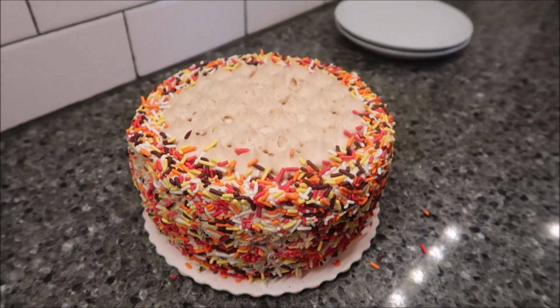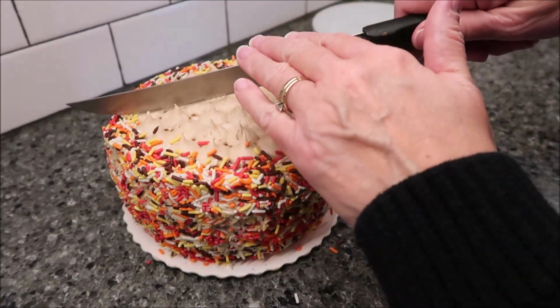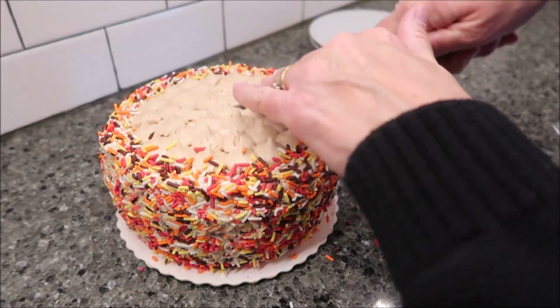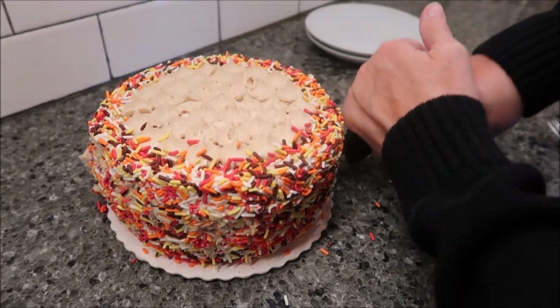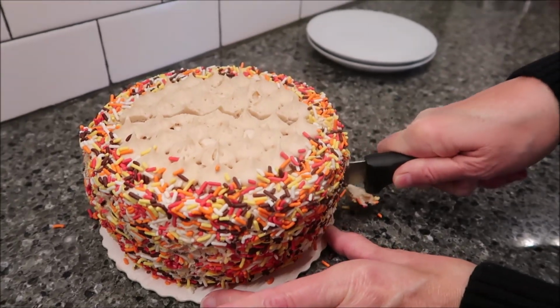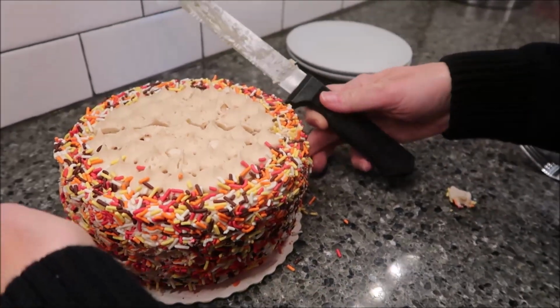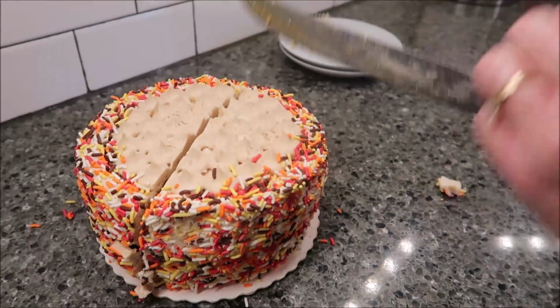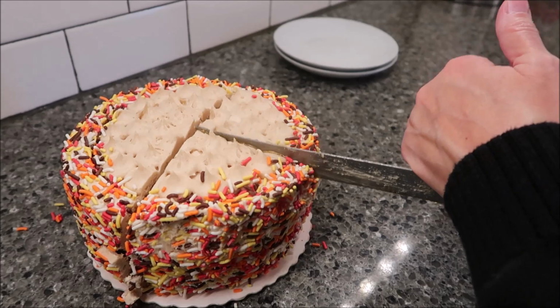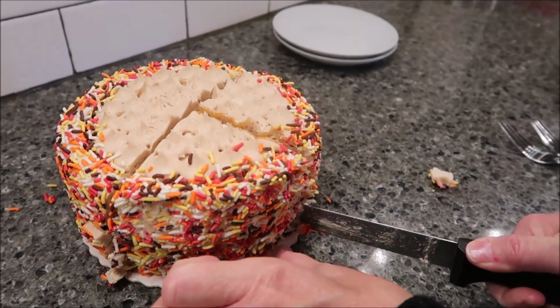So this, I said cake. It's not a cake. This is, I think, the first one that we've had that has not had actual cake. This actually has pies. It has a pecan pie, an apple crumb pie. It has a pumpkin cheesecake and a spiced maple buttercream. So there's no cake in this cake.